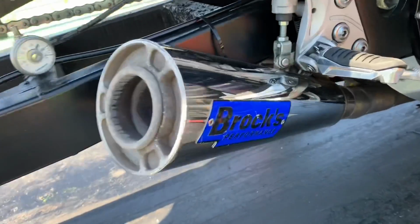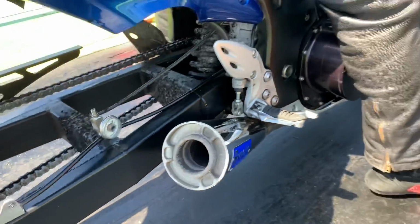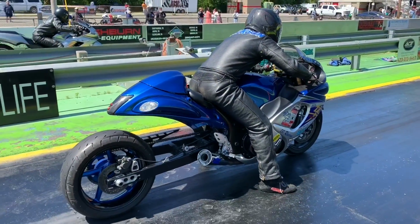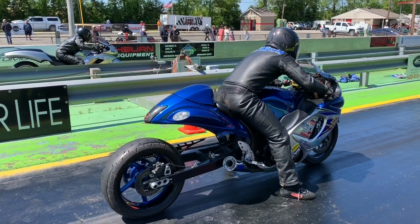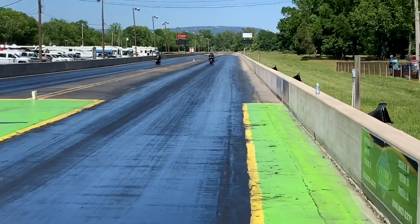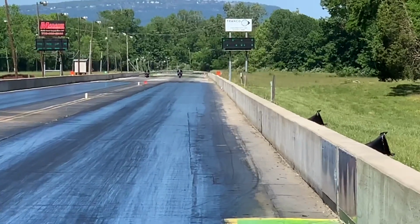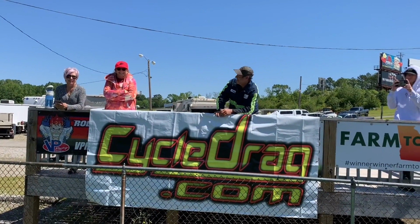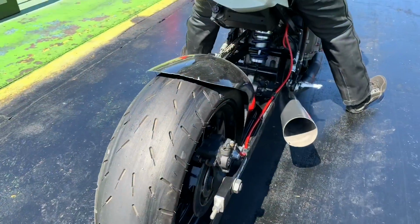Speaking of Brox exhaust, take a look at this monster. This is the stretched out, beautiful, immaculate Hayabusa of Dwayne Jackson. He's taking on a ZX-14. Dwayne out of shape. The ZX-14 gets there first. The fans loving every single minute. And the crowd goes wild. Yeah! Hey, we're still social distancing.